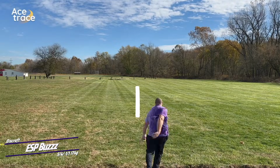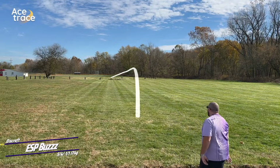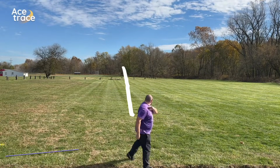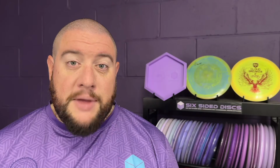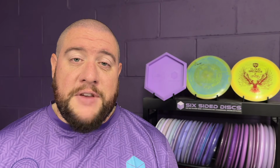And for me, the ESP Buzz was surprisingly overstable. It is gently fading for almost its entire flight. The Z-Light Buzz also had some decent stability. It flips up to flat briefly, and then gets a similar gentle fade. And notably, those 2 Buzzes had almost the exact same distance, about 5 feet between them.